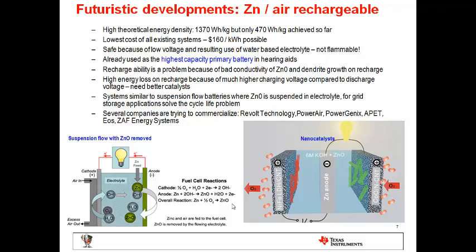And there have been interesting developments of using some nanomaterials on which this zinc oxide is deposited, so that you have electric conduction very close to the zinc oxide. And then there are also some catalysts that make zinc oxide grow in an amorphous way, so it is easy to access and not as a solid crystal.